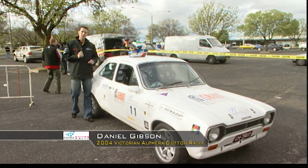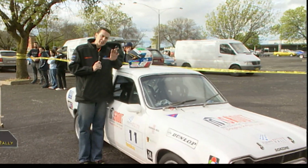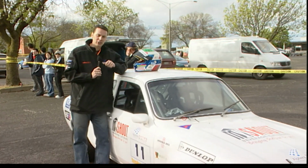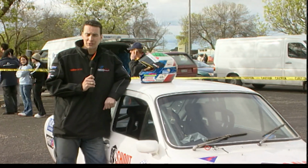Well, this year's Alphera Dutton Rally in Victoria, there's 2 V8 drivers in here, Warren Luff and also Stephen Richards. Now, when you see his name on the entry list, you see S. Richards, Ford Escort. But this is no ordinary Ford Escort. Let's go and have a closer look and a talk to Steve.